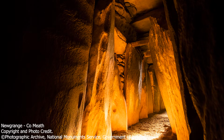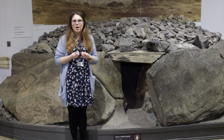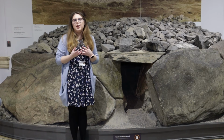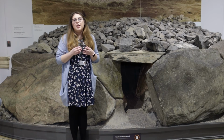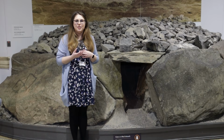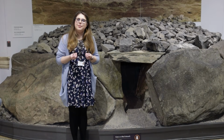The illumination of the passage tomb at the Winter Solstice marks Newgrange in County Meath as one of the most well-known astronomically aligned structures in the world. The passage tomb at Newgrange is just one monument as part of the Boyne Valley, also known as Brúna Boinne. There are around 40 known tombs in this area, along with many other associated monuments, including henges, enclosures and stone circles. All of these are located in this one loop of the River Boyne.